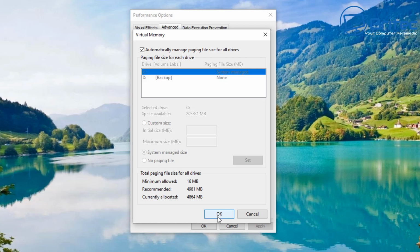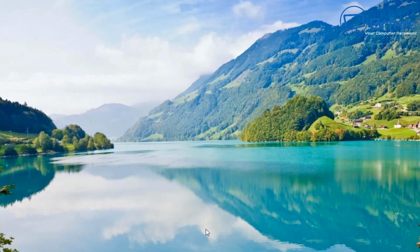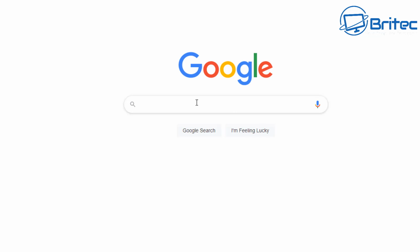And personally, in 2021, I've never seen the need to go in here and make changes to the virtual memory settings to boost performance of your PC. Personally, I just think by messing with it, it just ends up messing around with your PC and you end up with more problems than you would have done if you just left it on automatic.